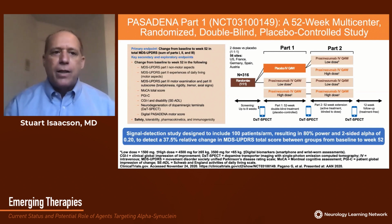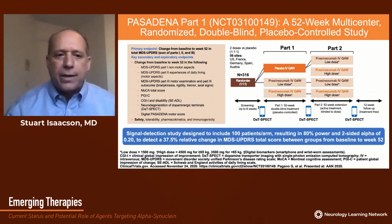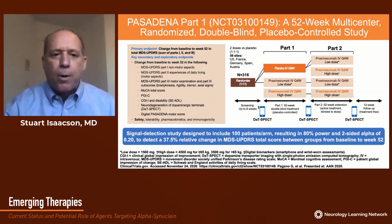In this study, the primary endpoint was a change from baseline to week 52 in the total MDS-UPDRS scale of the sums of parts 1 and 2, which are the activities and experiences of daily living, and part 3, the motor examination, a validated scale in Parkinson's disease. Many secondary endpoints were also evaluated, as depicted on this slide.